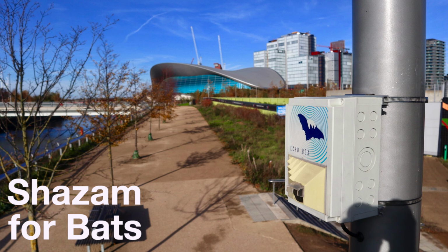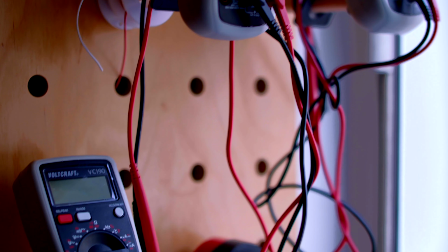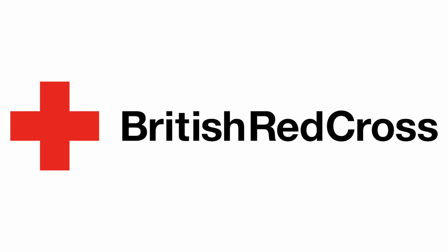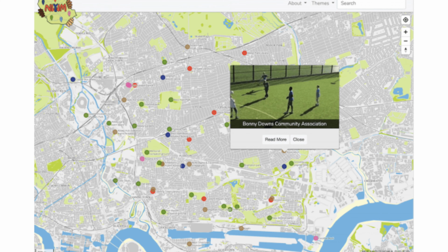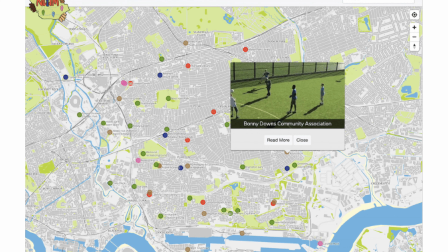So this is a fantastic project called Shazam for Bats, where we're listening to the bat calls and then counting the number of bats that we're hearing. This gives us an idea of the number of bats and when they're active within the park area. We work on various co-creation projects with partners including Youth Empowerment in Newham and the Red Cross, and we've worked with a number of local schools. To give an example, we created the Newham youth map. We worked with six young people over the course of six weeks to create a map of youth resources for young people from Newham, created by young people from Newham.